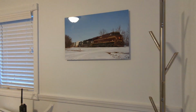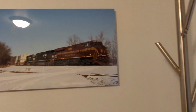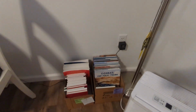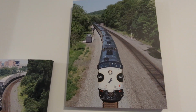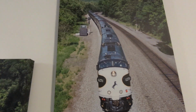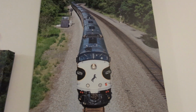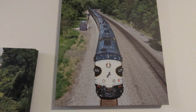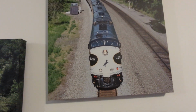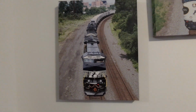Oop, I keep hitting the wrong one. The Pensy. I believe this is right down the road, like east or, yeah, west of here. Some old books. This is right here in Thompsontown. Well, Thompsontown's to the left. This is the 333 bridge, I believe. And this is the OCS, when it was the OCS. These beauties are gone now, unfortunately, from NS. Nice shot right there, too.